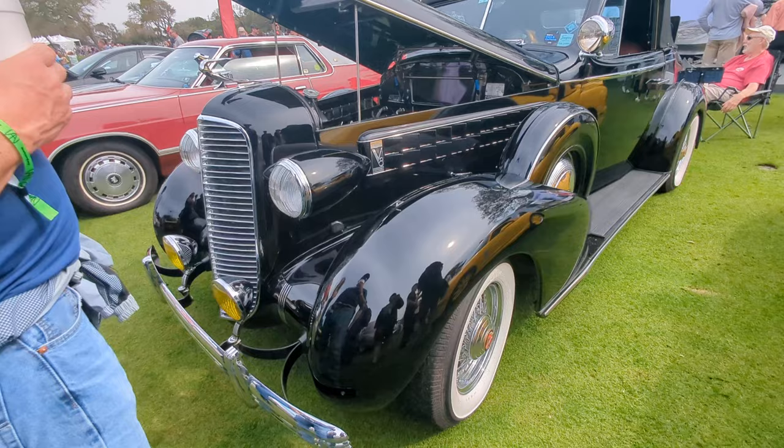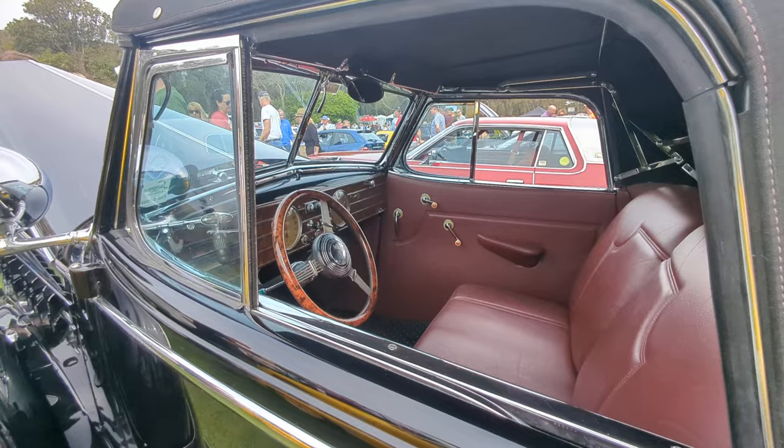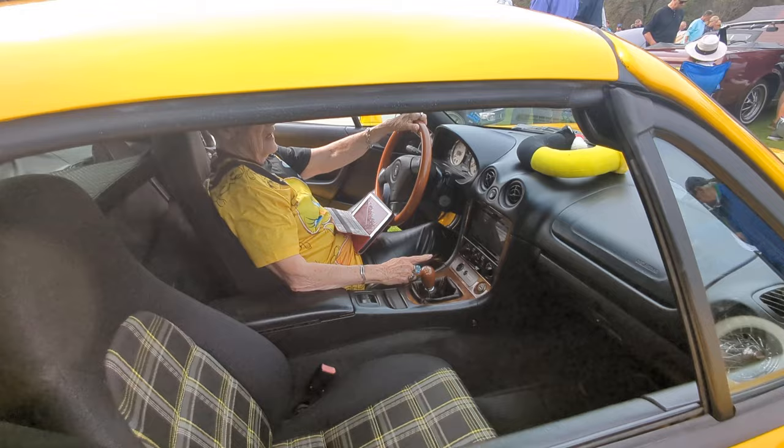Cadillac. Wow. Look at that. Cadillac. Look at that, rolling down the avenue. I'm going to get me a Cadillac, too. If it's the last thing I do, I got to get a Cadillac. Look at that Cadillac. That's a song by the Stray Cats, if you're wondering. Nice interior, too. Good job. I like this car, sir. Thank you. Very nice. There you go.